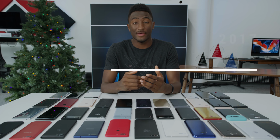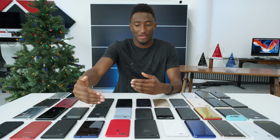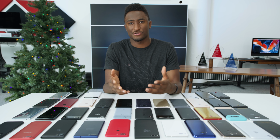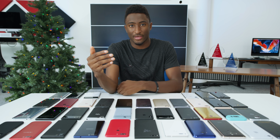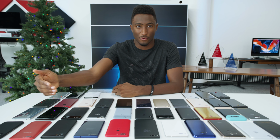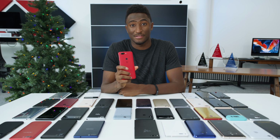So the next one is best budget phone. So this is gonna be the one that gives you the most smartphone for the least amount of money. That's what it's all about. You can ask people, everyone has a different definition of budget. If you say, what's the best cheap phone? Cheap means something different to everyone. But either way you look at it, this winner has the best smartphone bang for the buck, the most phone for the least money, and that one is the OnePlus 5T.